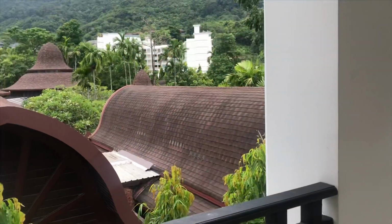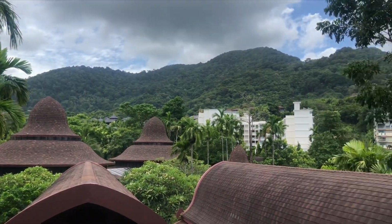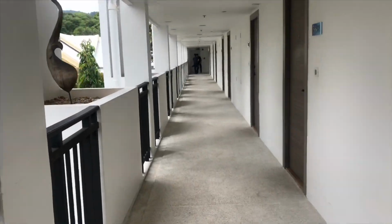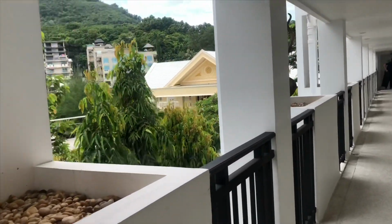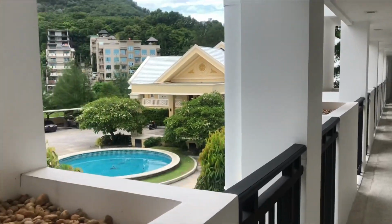Because it is what we have from the balcony. Look how pretty this is. It's kind of a cloudy day, but still very nice. There's like a building next door that I'm not sure what it is. But it has a fountain.